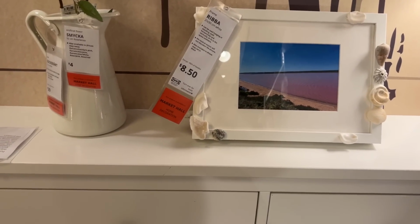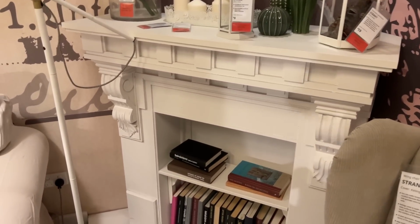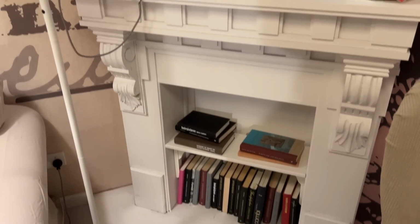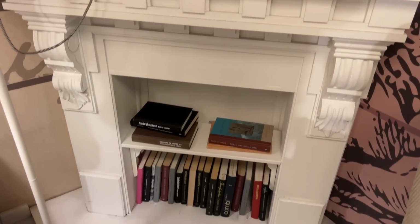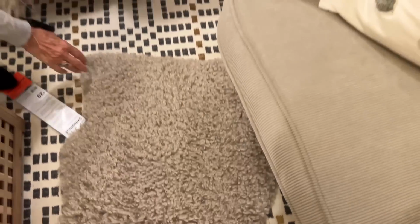There are some other people in here, so we won't bother. Oh, I like this. That is so sweet. Isn't that cute? I don't think IKEA sell that. I think they've just put it there. Oh, this is soft. I stepped on it and it was super plush. It's not real. No, of course not.